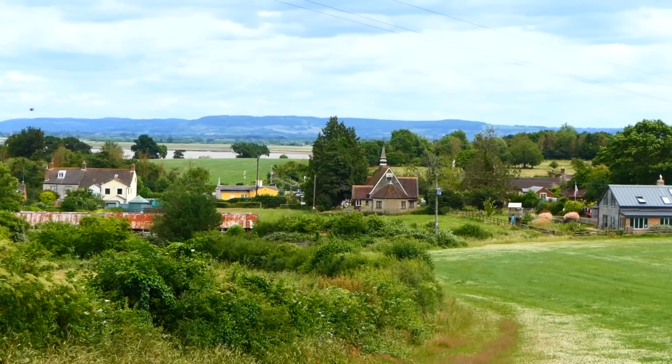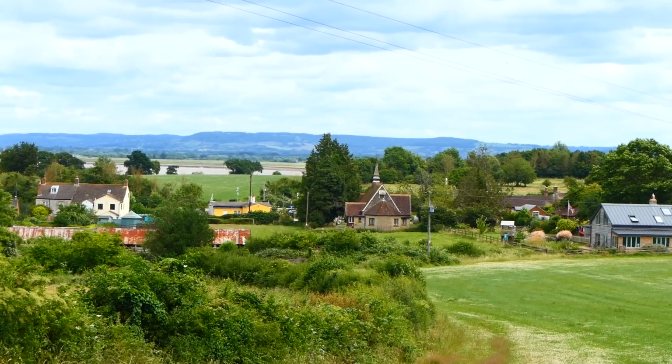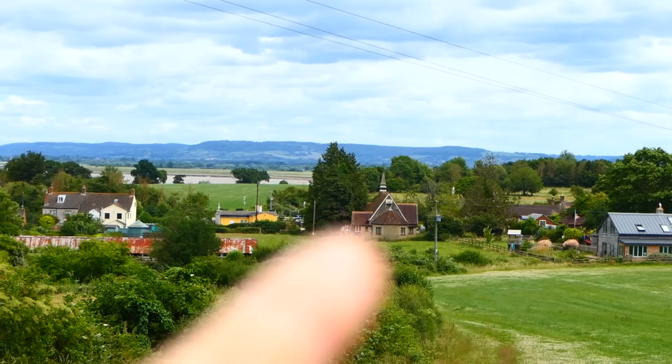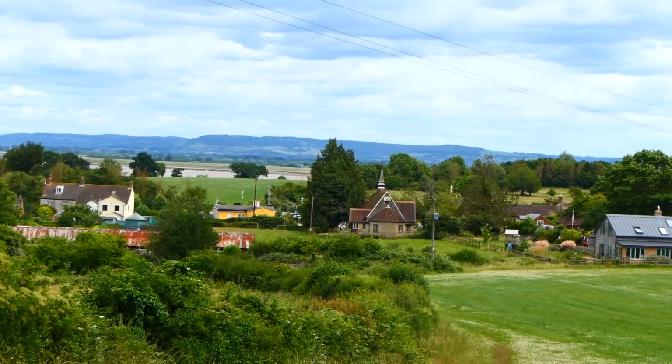Okay, this is the big picture. We're on a hill that overlooks the church, the octagonal church of Purton, the village of Purton, and then behind you've got the River Severn. I have found a crab spider, and I'm not 100% sure what type of crab spider it is. I'll have to look it up, but it's caught something, and you can see when I show you it, you'll know why it's called a crab spider. You'll definitely know.